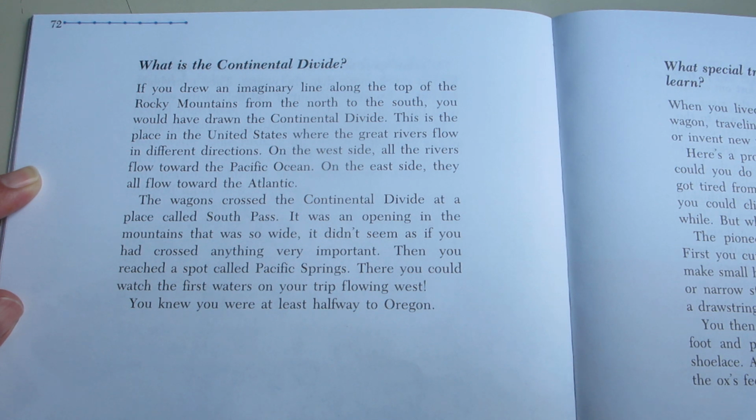The wagons crossed the Continental Divide at a place called South Pass. It was an opening in the mountains that was so wide, it didn't seem as if you had crossed anything very important. Then you reached a spot called Pacific Springs. There you could watch the first waters on your trip flowing west. You knew you were at least halfway to Oregon.